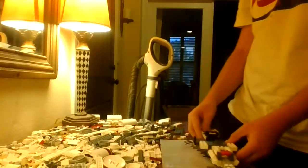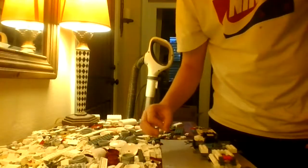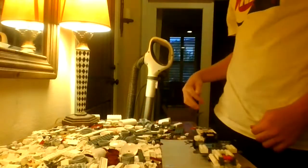I really hope that I'm building this right. Here, if you can see better, there's so many pieces. So it's going to take a long time.